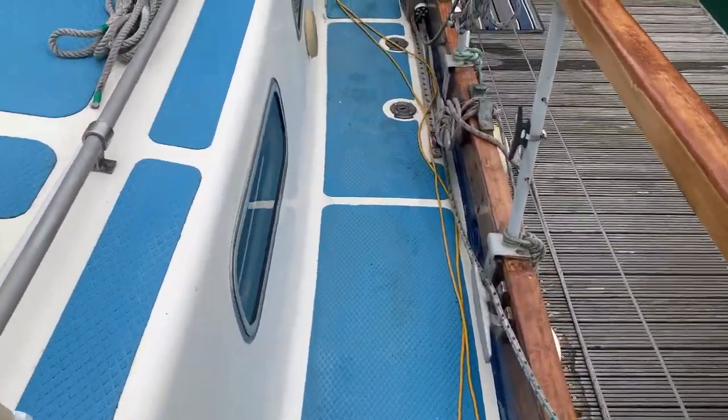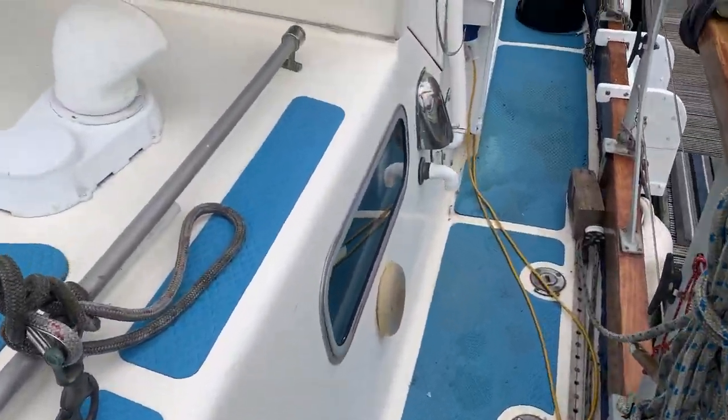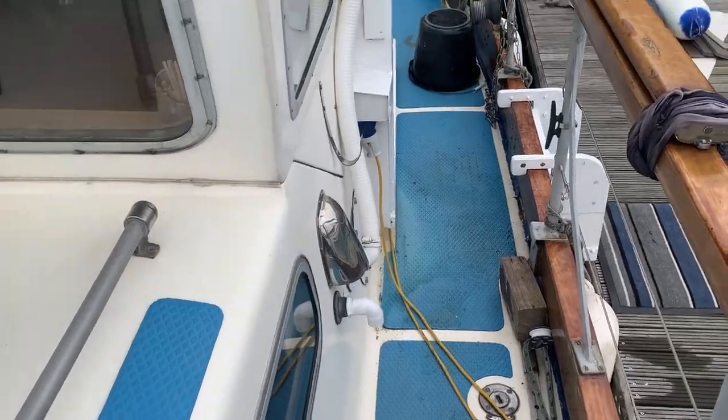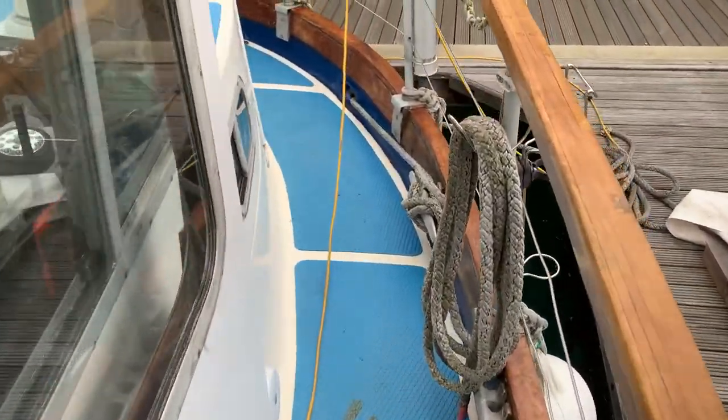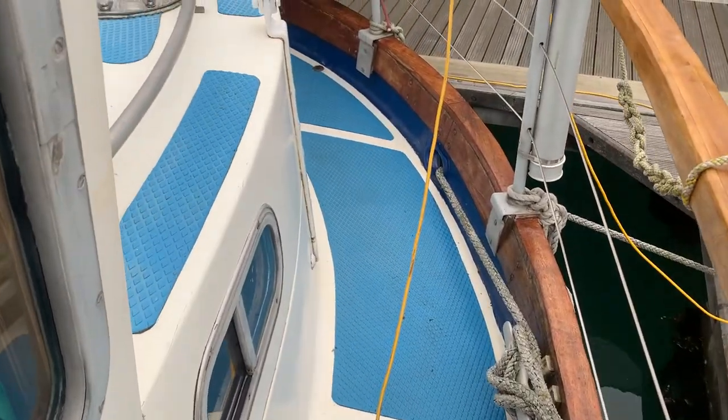Lovely to walk round, and as far as I'm aware and what I've heard from the owner, seems to be a well maintained boat. It's a retired marine engineer.